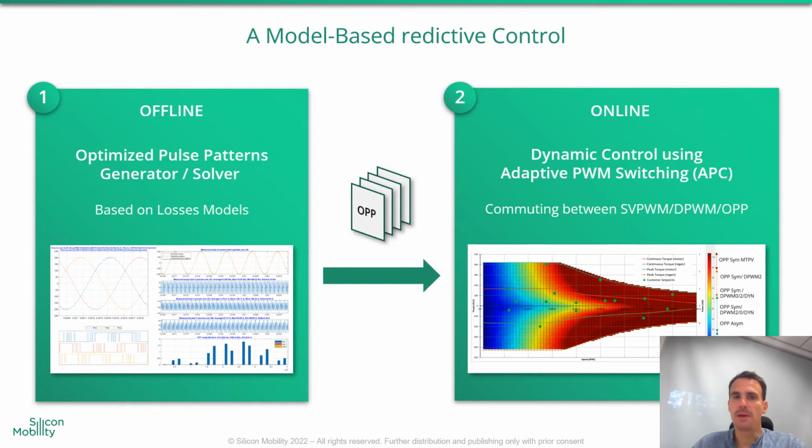OPP is a part of the model-based predictive control world. It means that it needs a two-step design. In the first step, done offline, the OPPs are generated for a defined set of operating points, so speed and torque, using an OPP generator solver. This tool uses motor and losses models to find the best OPPs suited for a target system. In the second step, the OPPs are used online in the embedded control software, depending on the operating set point.